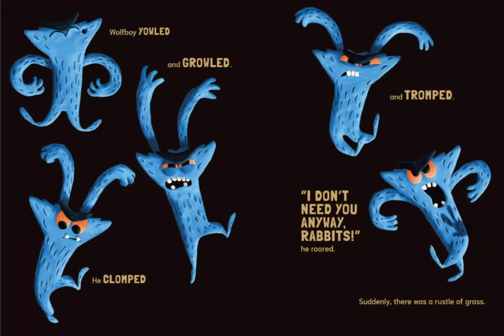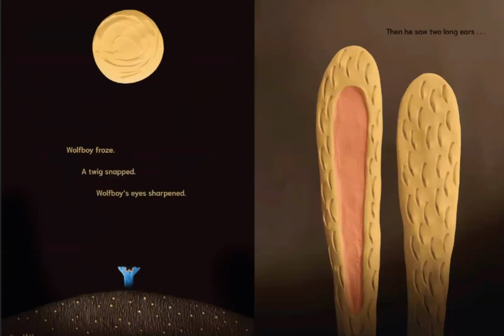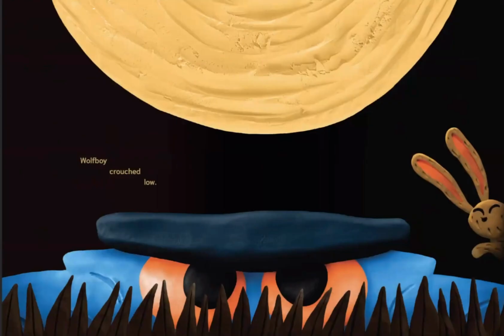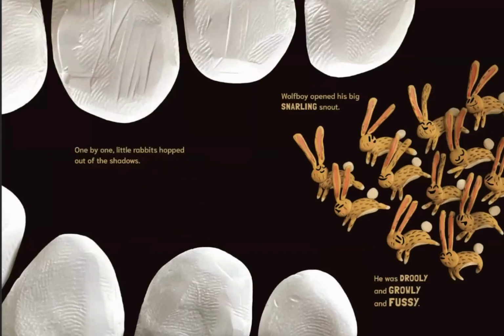Suddenly, there was a rustle of grass. Wolfboy froze. A twig snapped. Wolfboy's eyes sharpened. Then he saw two long ears, a furry foot, and a cottony tail. Wolfboy crouched low. One by one, little rabbits hopped out of the shadows. Wolfboy opened his big, snarling snout. He was drooly and growly and fussy.